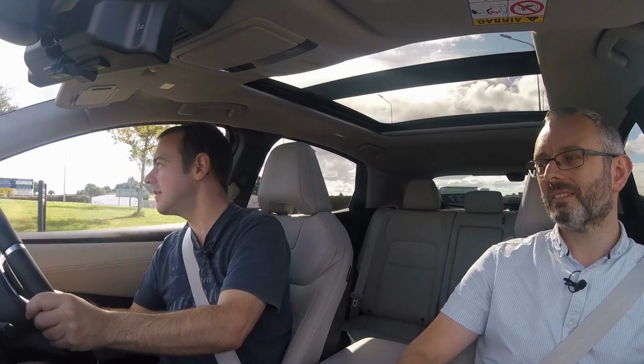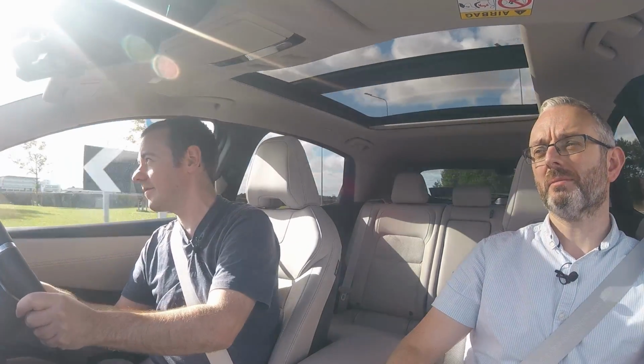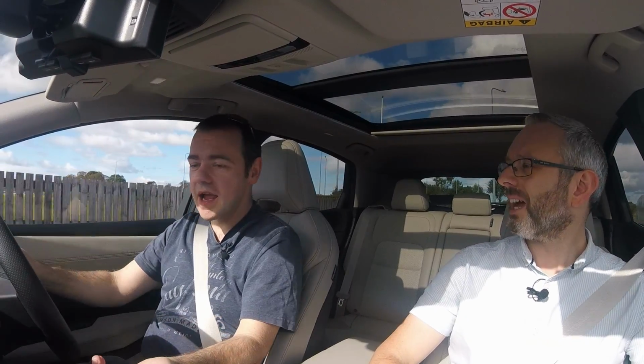And when you go around a corner or a roundabout, it goes round the roundabout. It's not the best at handling, but it's far from the worst. Yeah, it's a family car. It is. So I have really no problems.